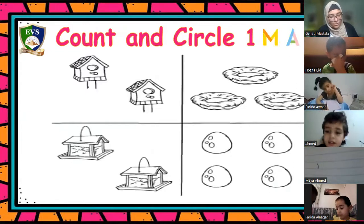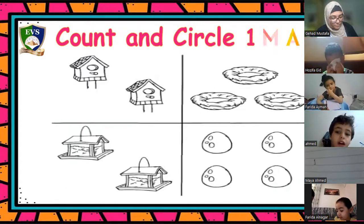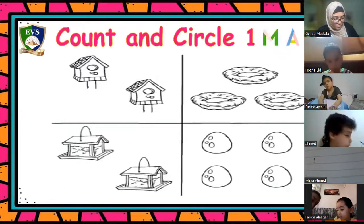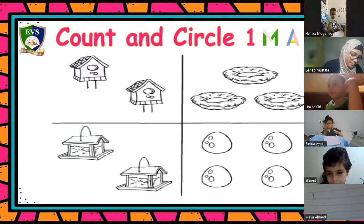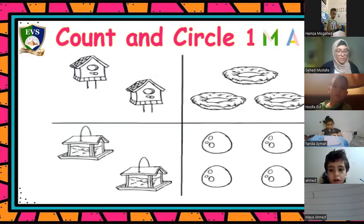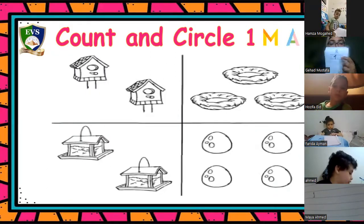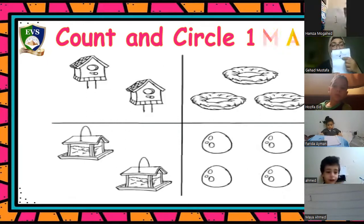Don't forget to use your three lines. Now look at my number one. I start from line number two and then go up and down.